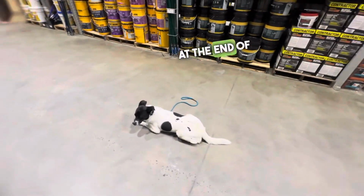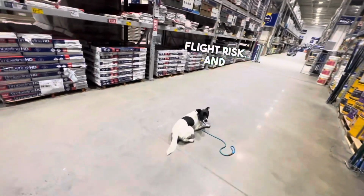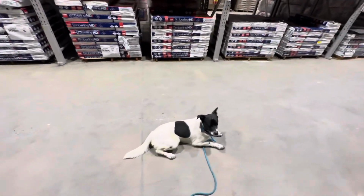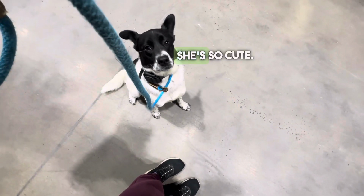She's not constantly at the end of the leash. She's not jumping. She's not all over the place. She's not a flight risk. And when it's time to go again, we're gonna pick up our leash. Good girl. She's so cute.